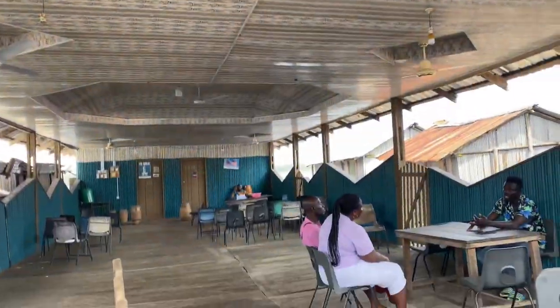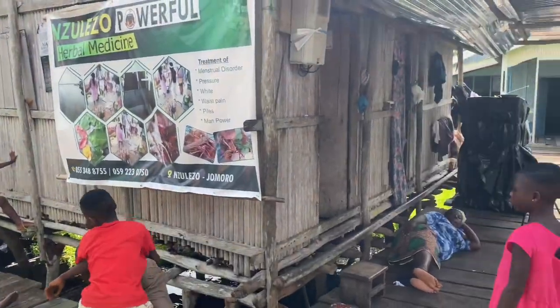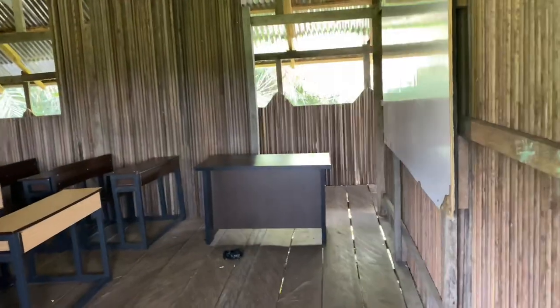So this is where you go to get the history of the place. That's the community center. But you have to go there and get your own information. And then we're going to see the school. This is the school. So every child comes here.